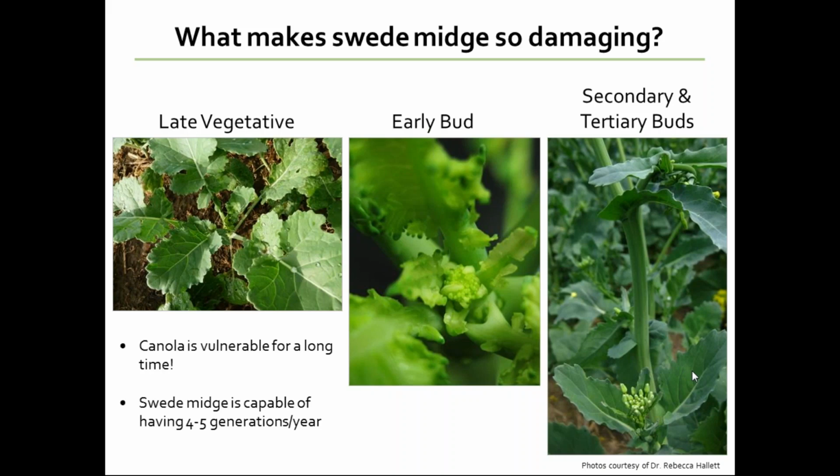So, depending on plant stand density, in a very dense stand, most of your canola yield will come from that main raceme. But if you have a less dense stand, you will get more yield or compensating yield in those secondary or tertiary racemes. And so all of these can be impacted by swede midge, and they can all cause significant yield loss.